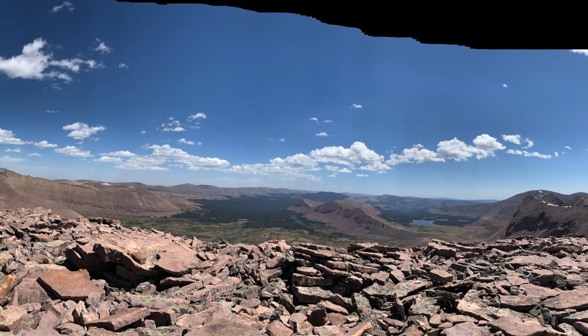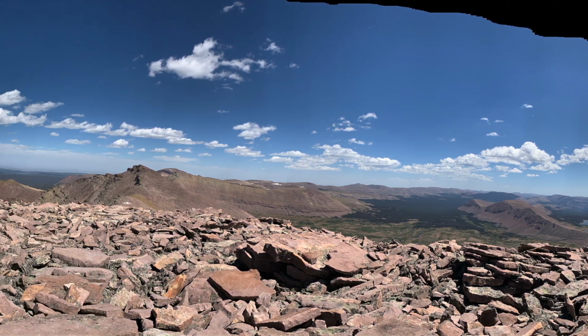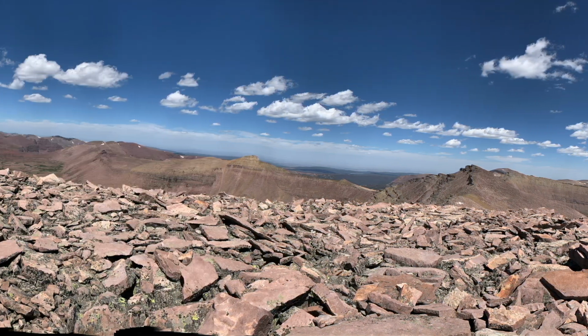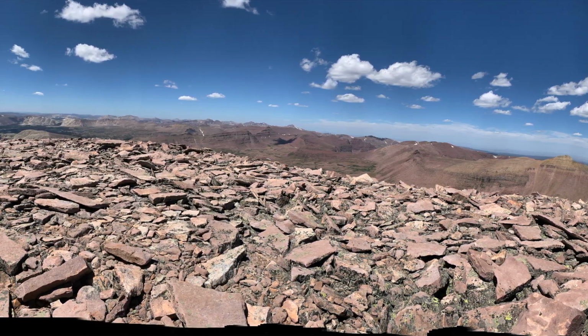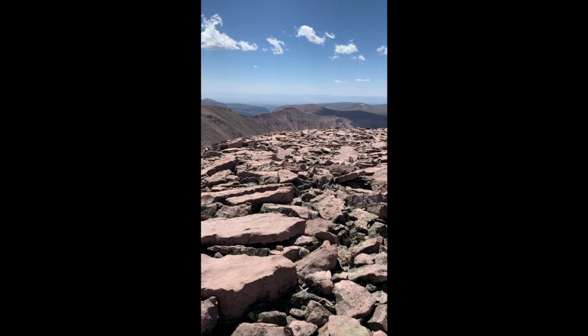This one's only a tad bit shorter than Kings Peak, and here's a very cool panoramic shot of South Kings Peak. Now I'm going to go over to a video that I caught on top of South Kings Peak, and just a fair warning, it was very windy up there, so that very loud noise that you're about to hear is the wind. So let's hop into that.